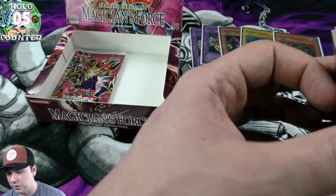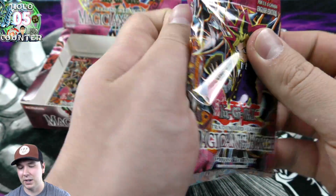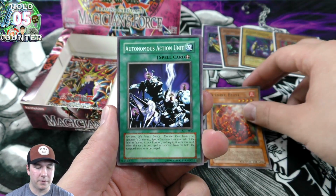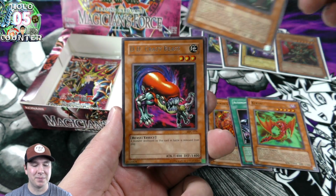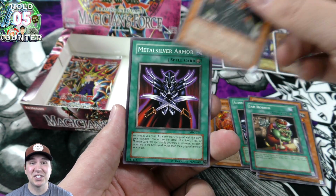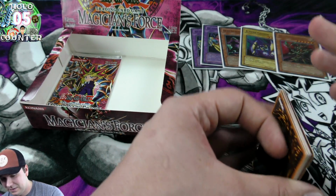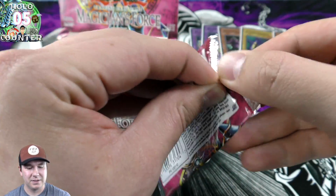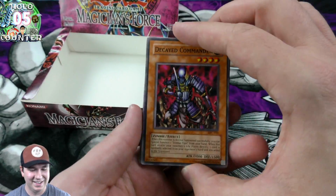Oh man, alright, so we only have 2 more booster packs to go. I really hope that didn't doom us from getting a secret. I think that might have been a factory error that unfortunately worked against us in the aspect of pulling a secret rare from this box. Uh-oh, DD Crazy Beast. Alright, so we're at our last booster pack, and our last chance to pull a secret rare Dark Magician Girl. Oh my gosh. Uh-oh. Here we go.